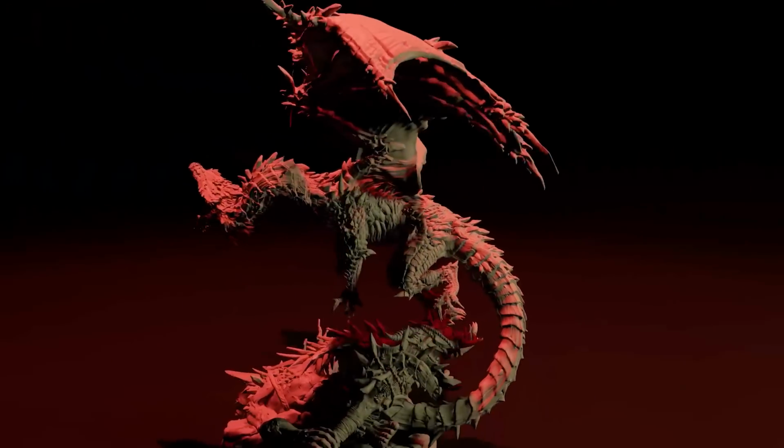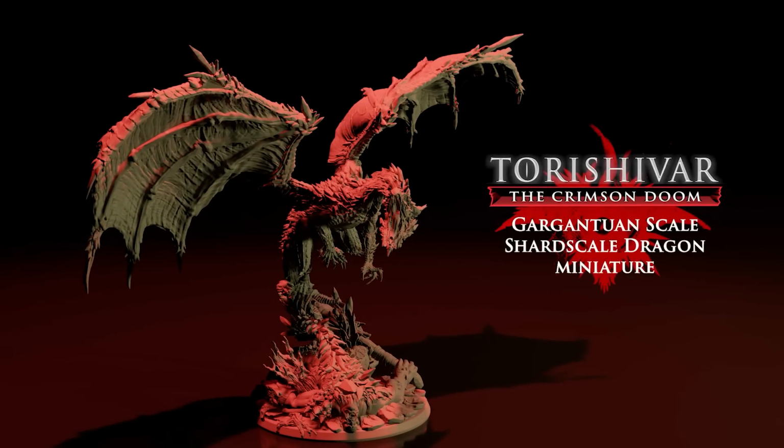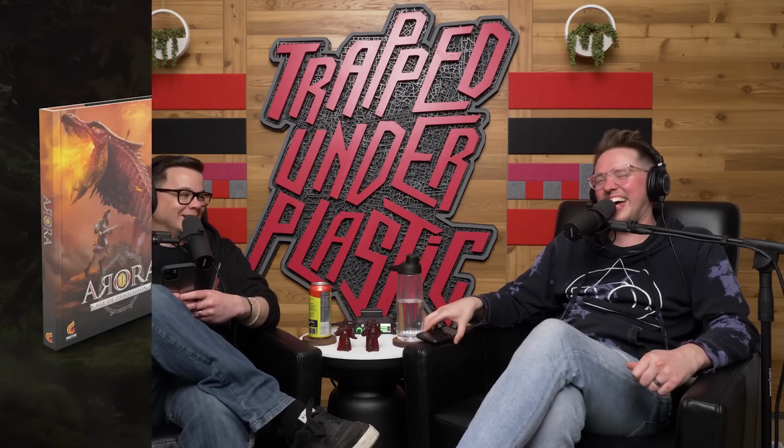Have you seen this model? No. Let me pull it up. Jesus Christ! That's a foot tall! It is the sharpest looking model I've ever seen. It would probably draw blood. Yeah. Well, you could swing this thing like a freaking flail. Dude, attach it to the end of a flail and just start swinging it around. You don't need home self-defense when you got Torshavar.